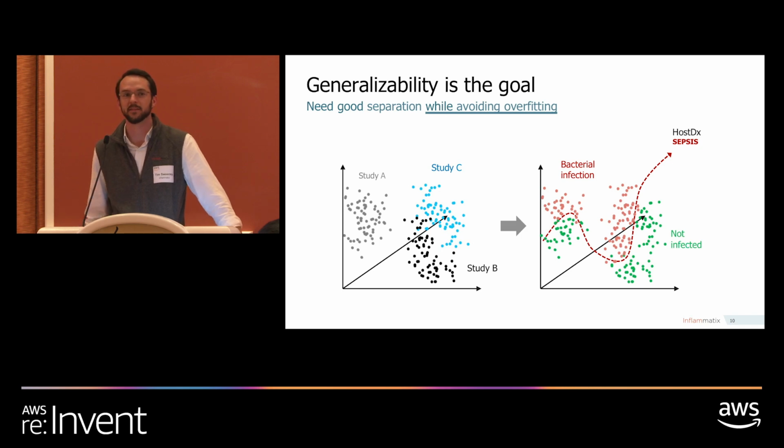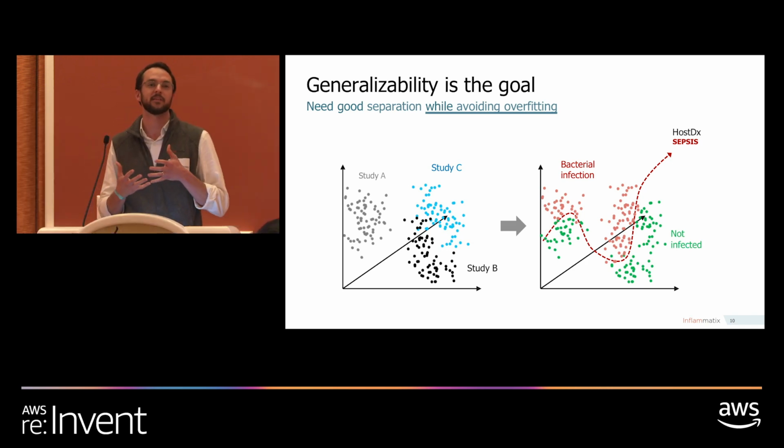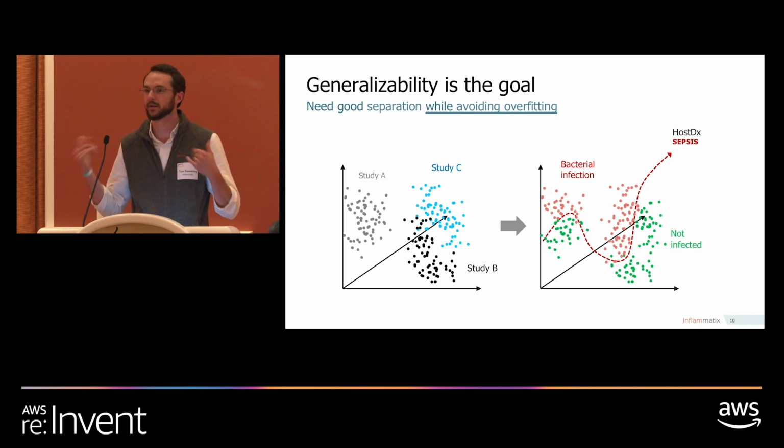Of course, for the data scientists and machine learning experts among you, that's somewhat of a laughable approach, but it also means that you've never actually created a diagnostic that would be forward applicable to a single patient, right? You've never locked one version of a diagnostic and applied it in a blinded fashion.